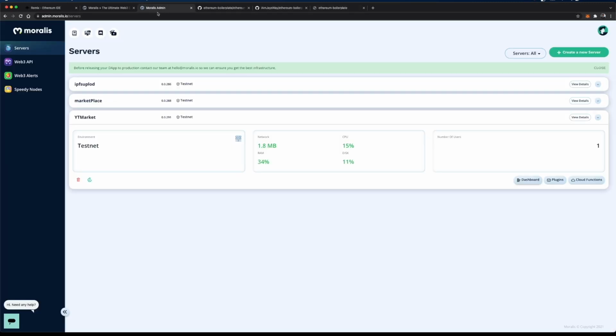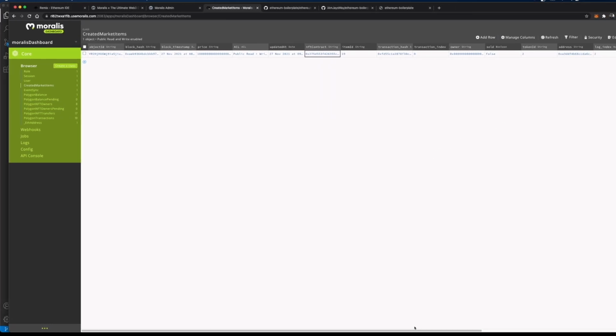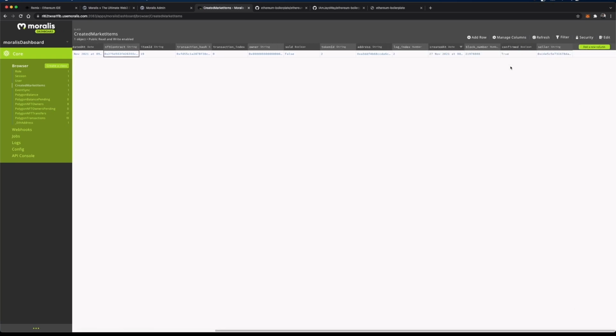Let's head on over to Moralis admin page, and on our YouTube market server, which our dapp is running on, open the dashboard. Look at this. Polygon balance, created market items. We have one created market item. How cool. So we've been listening to our smart contract, and the smart contract, when we interacted with it on the dapp, realized that someone wanted to put this NFT for sale, and the NFT token ID is 2. There's an NFT contract address, price is 1, and of course there should be the seller and the owner. There's no owner yet, and it's not sold yet.